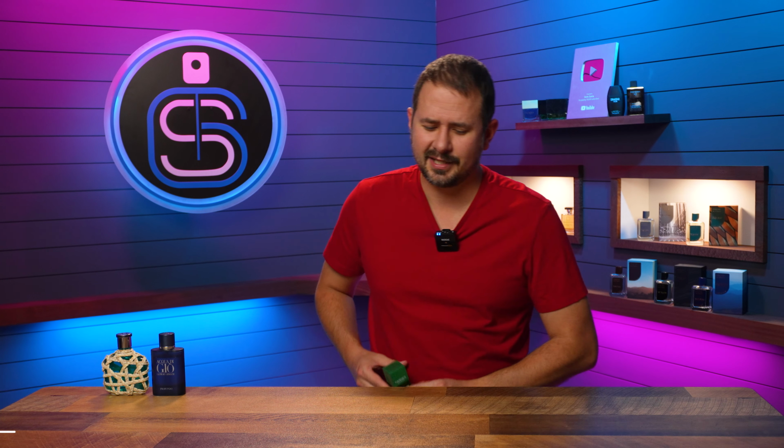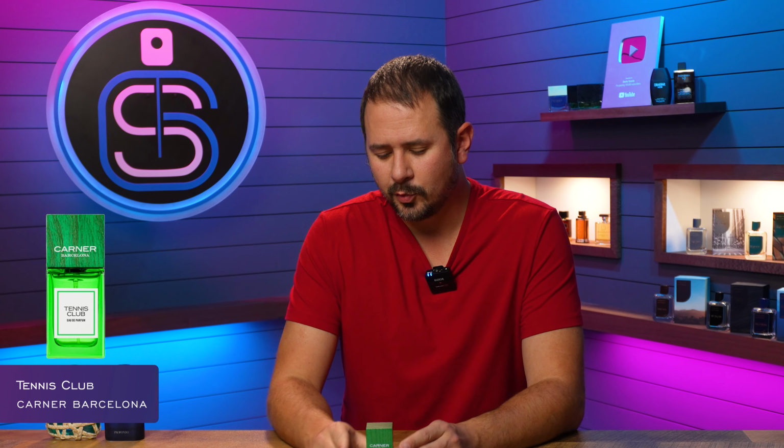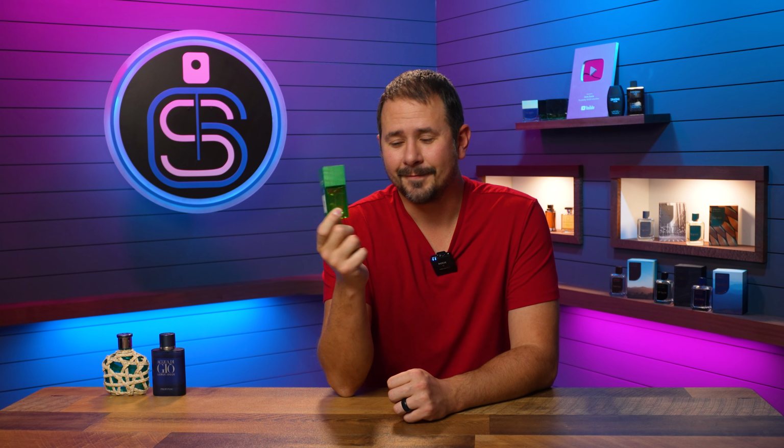Something a little different, and by little, I definitely mean little, Carner Barcelona's Tennis Club. Now, I bought this one from fragrancebuy.ca. I don't know if they still have it there. It was really cheap. Part of the reason is because it is a 1 ounce bottle, very tiny, and mine also has an awful atomizer. Truly, truly awful. Let's see if it's gonna work correctly here. Come on, let's give it a try.